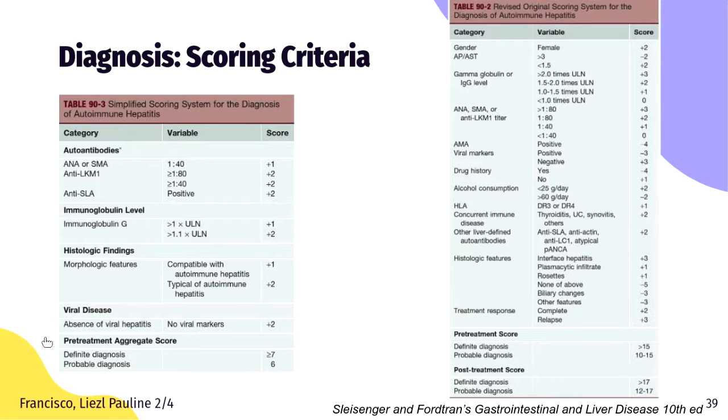So, absence of viral... Yes, you mean absence of viral markers. Yes. HAV, HBV, HCV po. Okay.